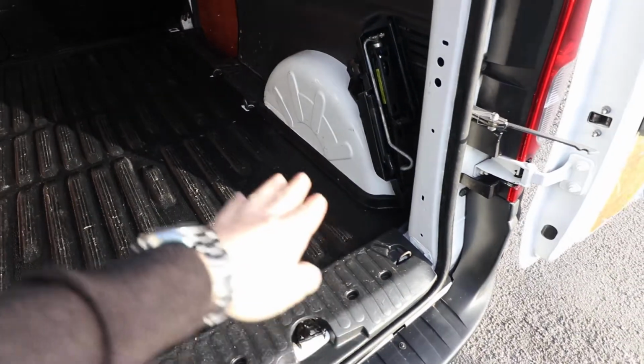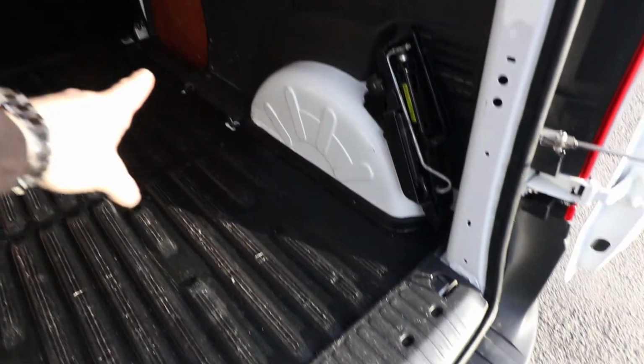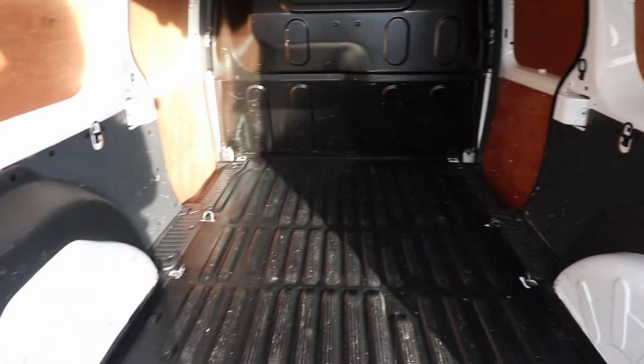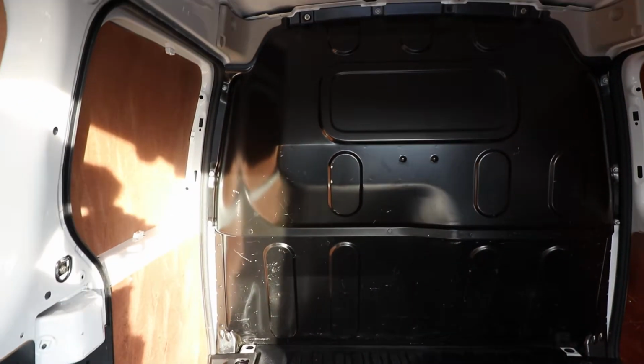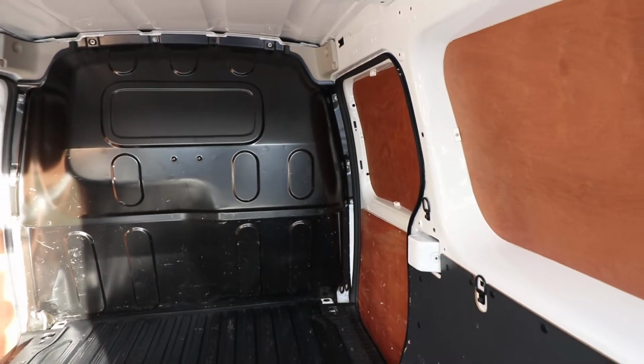One thing I note in here, plenty of tie-down points in the back here. So there's 4 going up each side on the floor. There's 2 on the side just over there. Obviously the same on the other side. And we've also got the factory-fitted bulkhead there as well, which of course can be removed if you wanted to. They are just bolted in around the outside.